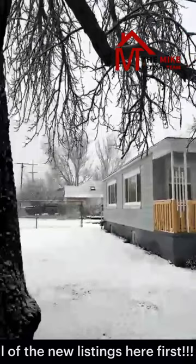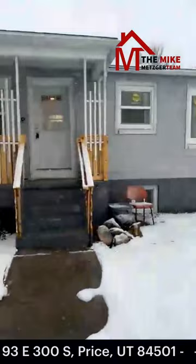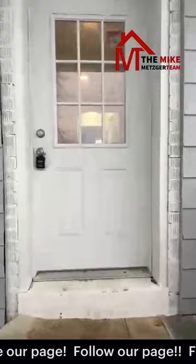It's got a wonderful covered front porch, super nice. A couple of mature trees around in the yard, which is great. You walk up to the front and it's got a new door, all new windows, new electrical, new plumbing, new sheetrock. Pretty much this was a gut all the way down to the studs.